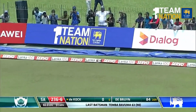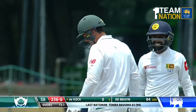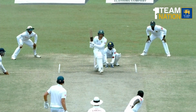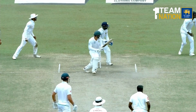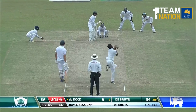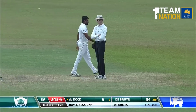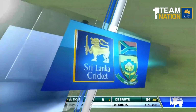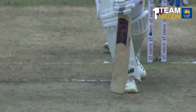Oh, looks like he's coming straight from the nets. Great way to get off the mark. Ambitious first delivery. Reverse sweep and hits it well, Quinton de Kock. Had a few shots in the first innings as well. Beautifully controlled. Well, that turned square. That was a good delivery. It was full, drifting into Quinton de Kock and then turning away. Turn and bounce.